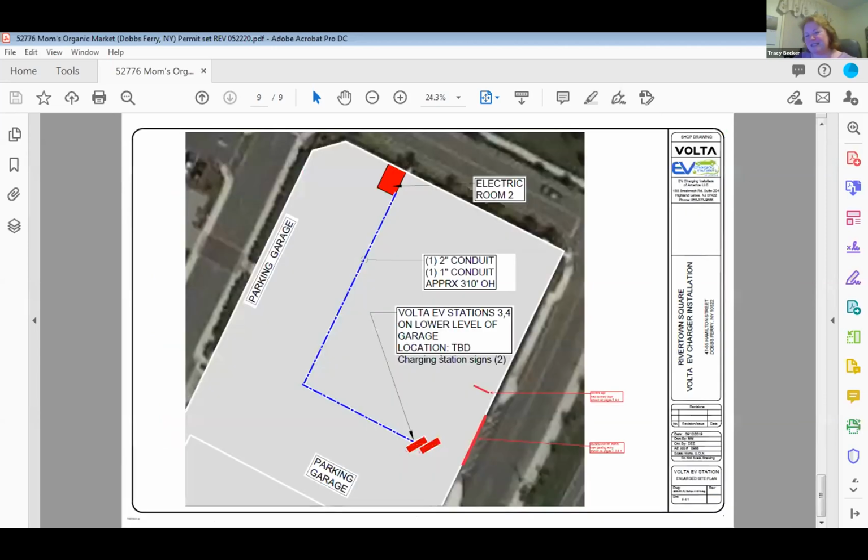So this is the site plan that shows where the charging stations are going to be. So that's where those 2 signs will be. Okay. This area is where the main sign is over the entry. Then this sign right here is by the entry. Okay. Thank you for clarifying that.